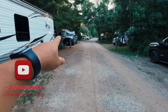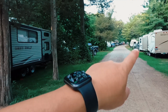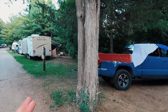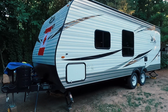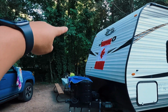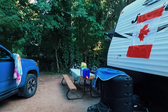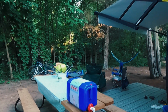As you can see, a lot of people have their trailers the same way. These people have theirs, our neighbors there, and more neighbors there. As you go down the road, they're nice sites, but a little close together. If you want ultimate privacy, like Algonquin privacy, you're not going to get it here, at least in this area. The next row over, there are some bigger sites, and they're deeper and afford more privacy. But here, unfortunately, this is what you get. Further down by the beach, it's electrical only, and there are a lot of campers there with tents.